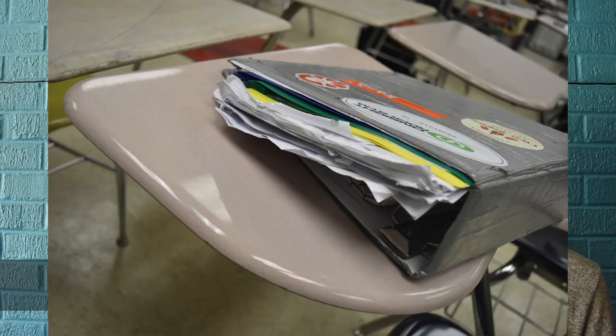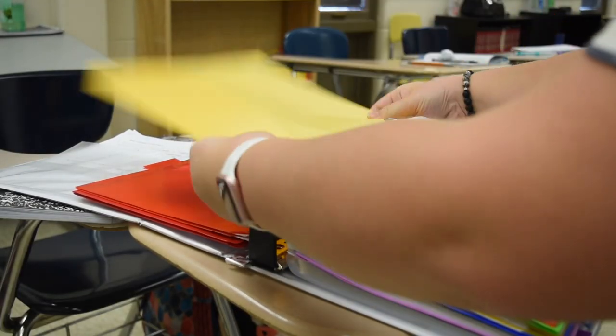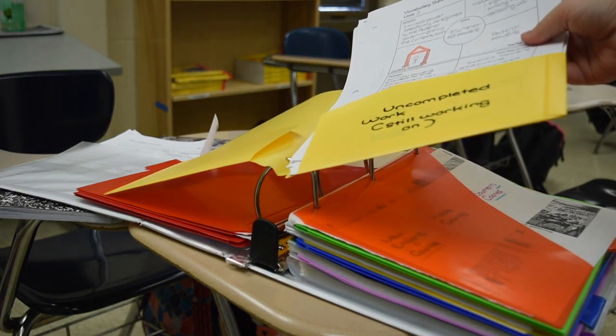My binder is organized. I just make sure I have nothing cluttered, but I keep everything where it should be. I would say my binder is organized. I organize it by the classes I have, and then in each class I have my classwork, what I need to study for that day, and my homework in that class.